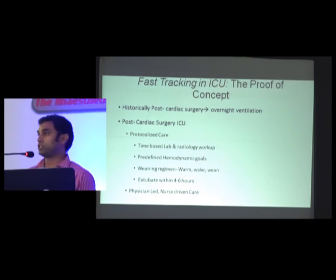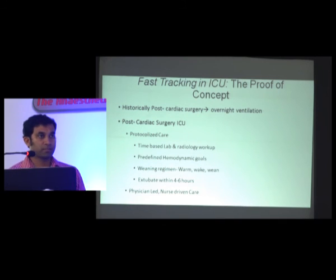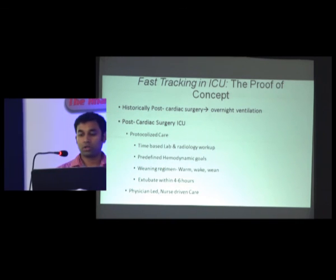There was also a weaning regime in place, and that is a very simplified regime which did not need an ICU specialist standing at the bedside to get it done. Basically, when the patient is warm, you try to wake them up, effectively turning off all the sedation, and then wean them off the ventilation. And the goal being to extubate them in 4 to 6 hours. This is a physician-led but nurse-driven protocol.